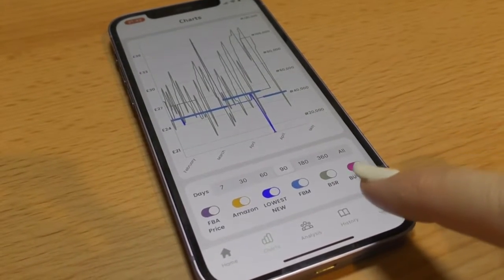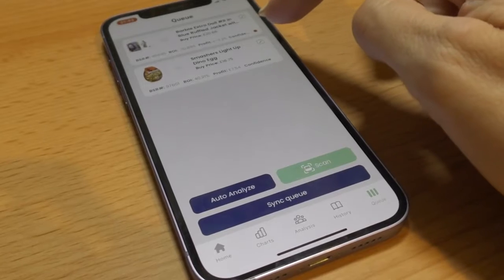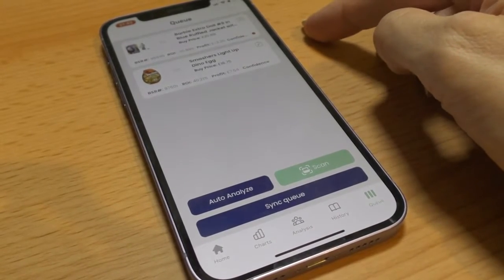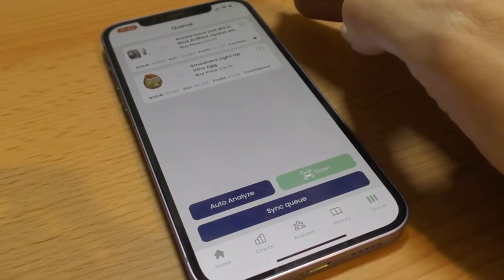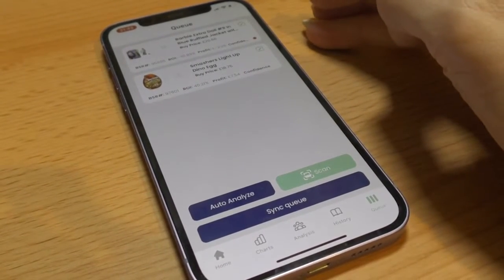With all those items I purchased earlier, what I'm going to do now is just go back onto buy.go and look at that queue history. So if we just go to the queue from earlier, I've already clicked the analyse button and we're given these details, so we can see straight away that the Barbie doll is not worth buying. Its confidence score is red and it's minus £2.25 profit.